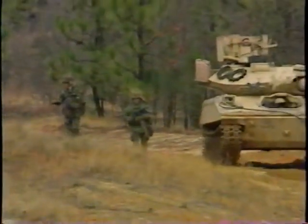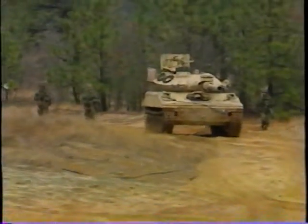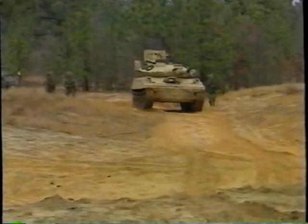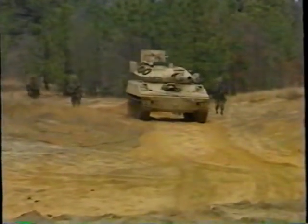Although the 82nd Airborne is primarily a light infantry force, its task forces include a variety of heavy equipment to support the paratroopers during combat missions.